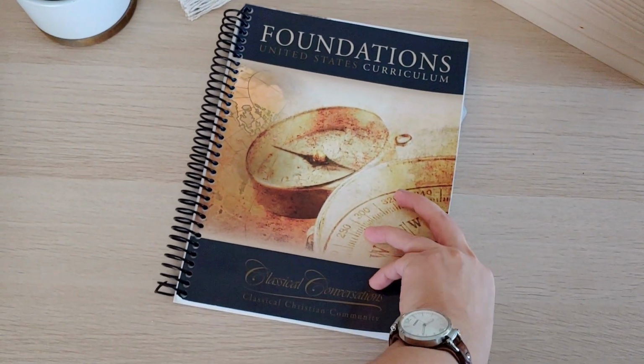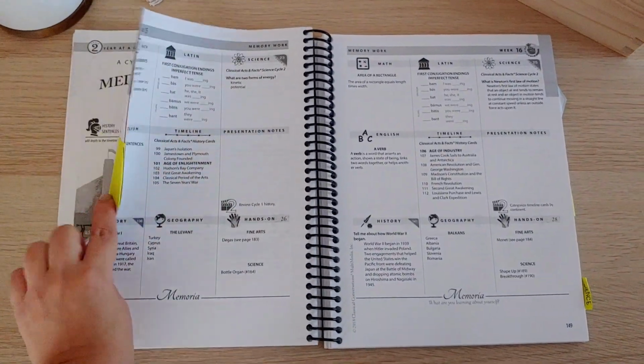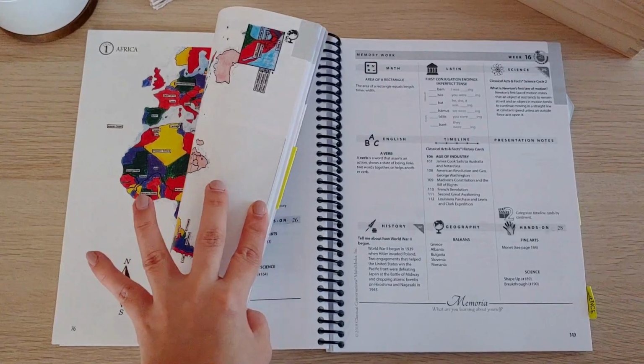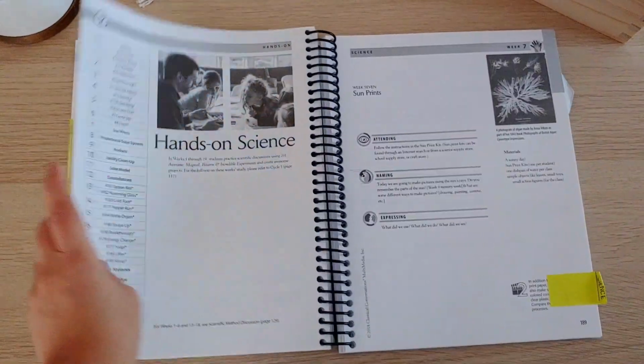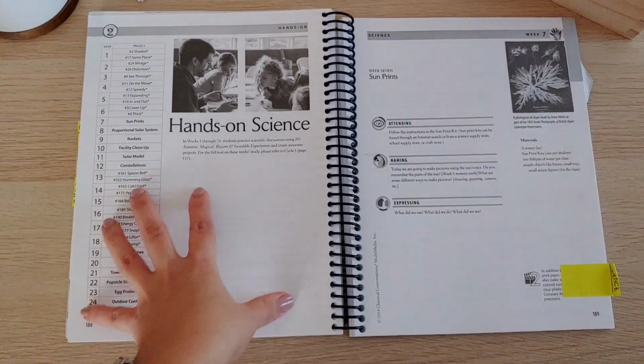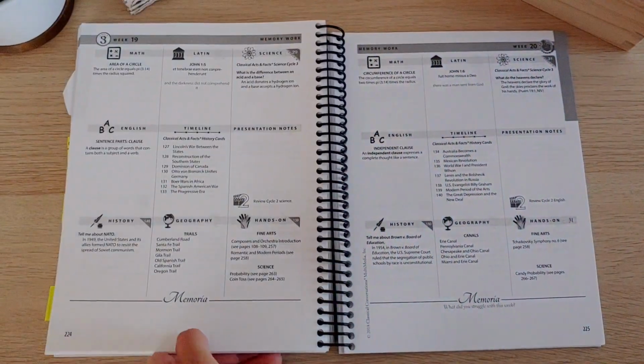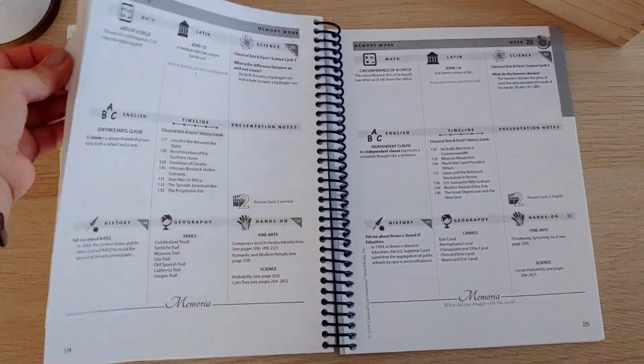All right, so we are going into cycle 3. And the way CC works, it's got 3 cycles. It's got cycle 1, which is over here in the book, and it's kind of like ancient history. Cycle 2 is like medieval history, to kind of modern history, but it doesn't have anything as far as American history because cycle 3 is American history.